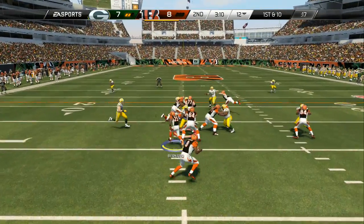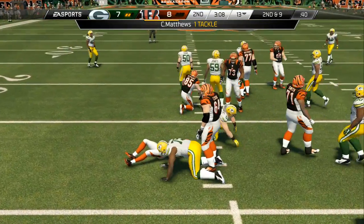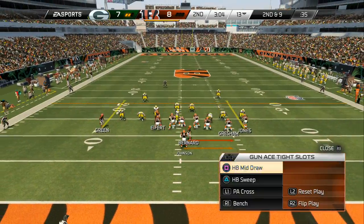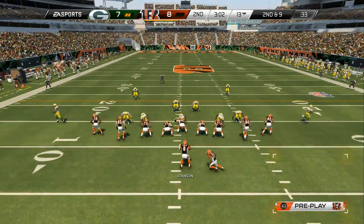And 10 will go Brown. Clay Matthews makes the hit. Good job by the defensive player squaring up that running back and just putting him right into the ground.